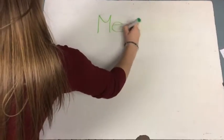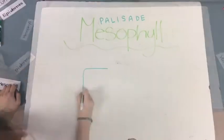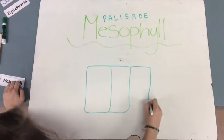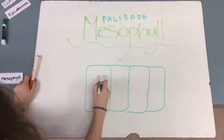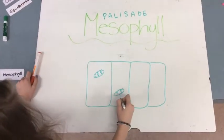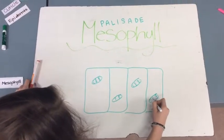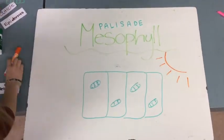There are two types of mesophyll in leaves. Palisade mesophyll is a layer of parenchyma cells between the leaf's epidermis and its spongy mesophyll. The cells in palisade mesophyll are tightly packed together, giving them a cylindrical or rectangular shape. Because it is a layer of ground tissue that has the best access to sunlight, their main function is to make glucose through photosynthesis that the plant can use for energy. This means that the cells of the palisade mesophyll are packed with chloroplasts.